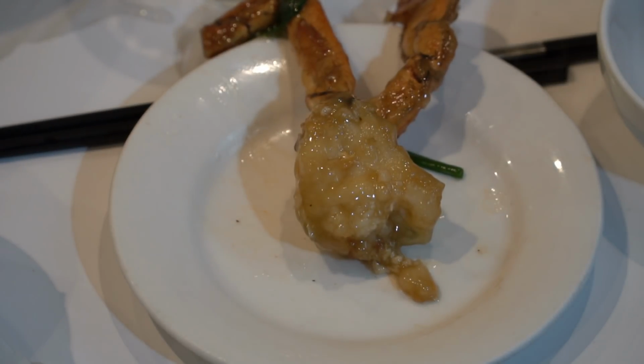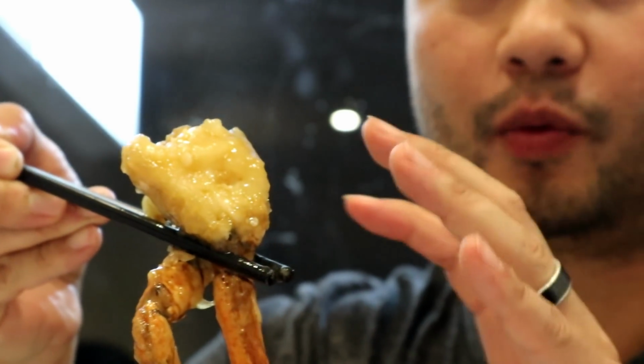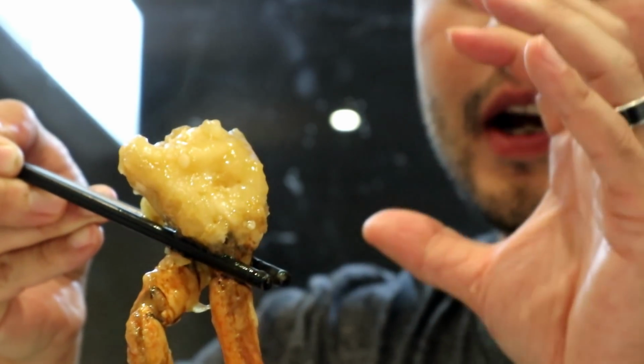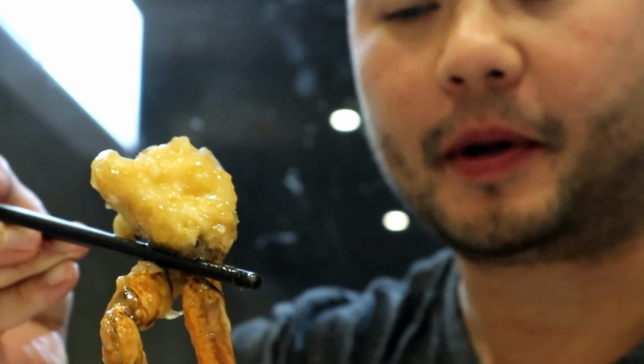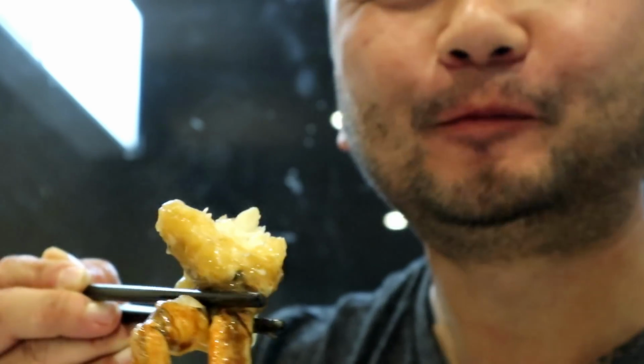So I got this here. You see how it's shimmering? Wow, and steaming hot too. It looks like they coat it with some kind of cornstarch first, they fried it up, and then refried it with all that sauce that I'm talking about. I'm just gonna go in for a bite here. It's looking so good. My mouth is getting watery. Mmm. Wow. That crab meat just melts.